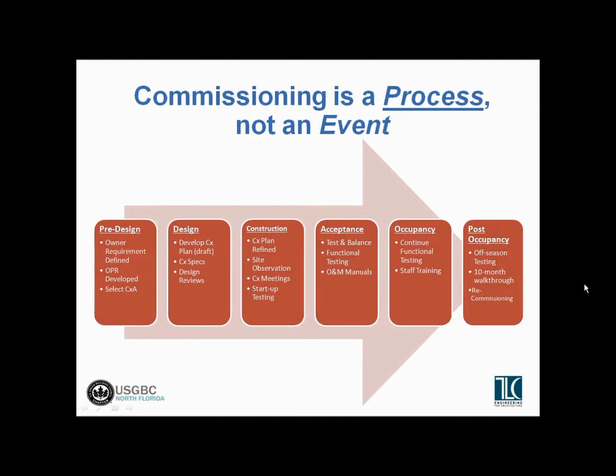So in the pre-design and design phases, the commissioning agent gets involved with reviewing the owner's requirements and the basis of design documents, and starts developing the commissioning plan based on the reviews of the design documents, working with the design team to make sure that the design is meeting the owner's goals, the owner's project requirements. That's the basis for any commissioning process.